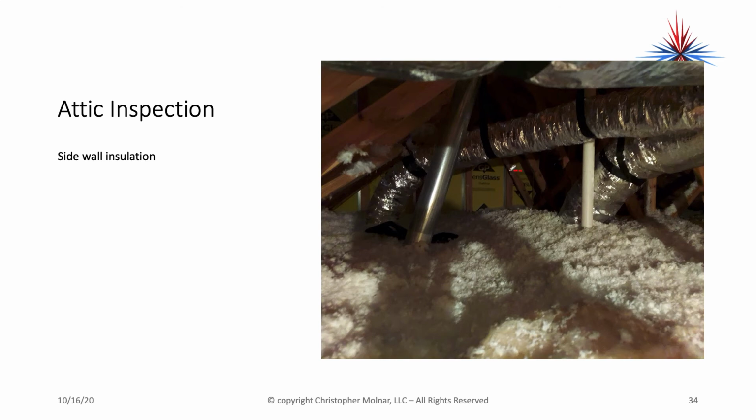The other thing I wanted to do was look at my sidewall insulation. A close look at this and some research on this shows that it's more for sound barrier and fire protection than anything else. The way this is fitted in, it's not airtight. It's slid in there mostly for sound protection. This is the wall against the neighboring unit's attic. Now, this is going to go all the way down.